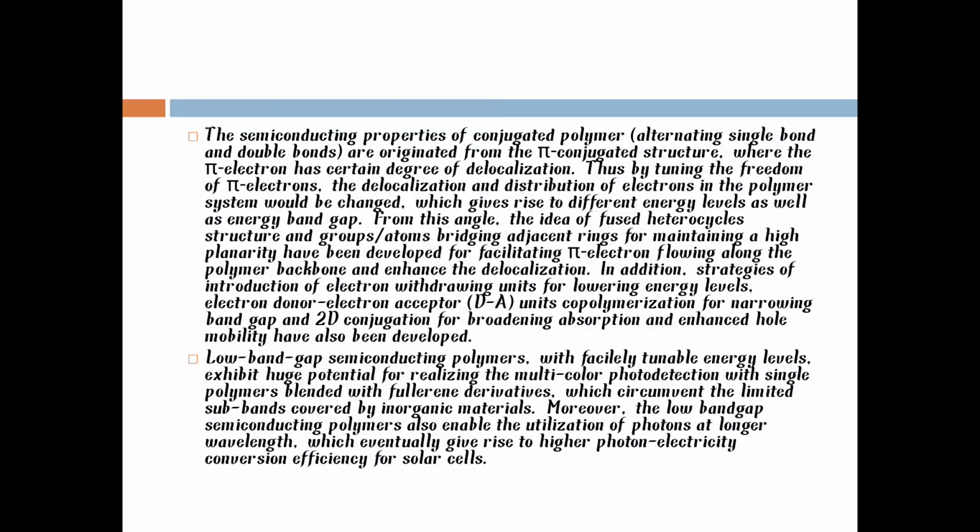The semiconducting properties of conjugated polymers originate from the biconjugated structure, where the pi electron has a certain degree of delocalization. Thus, by tuning the freedom of pi electrons, the delocalization and distribution of electrons in the polymer system would be changed, which gives rise to different energy levels as well as energy bandgap.